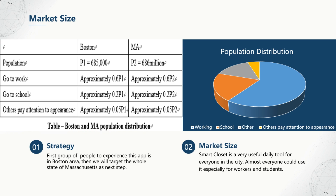The next big segment is students. Nowadays, students love popular logos and fashion clothes so much. Maybe the matching service will not be regular for these students, but they could also find so much fun in our fashion stores. And for those who are not workers or students, maybe they are elderly, maybe they work from home, it doesn't matter.